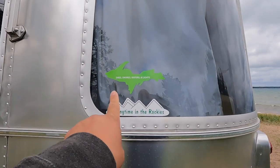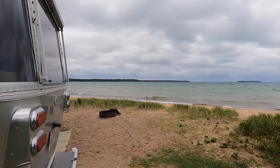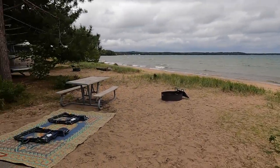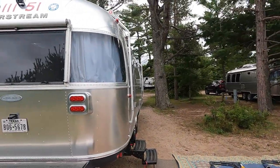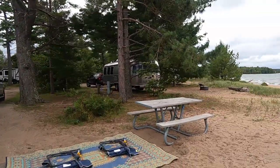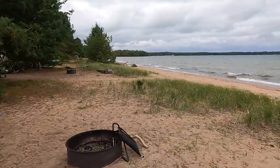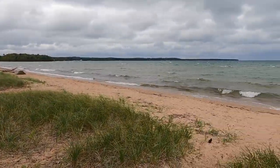Or Shores and Waters and Lights. So our group is right by the beach. It's really nice, look at their lovely view. I'm just trespassing. So several of us are backed in to this wonderful view.